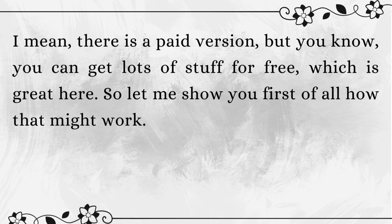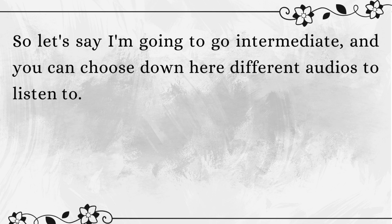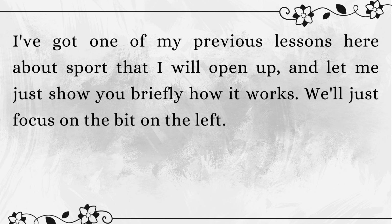So let me show you first of all how that might work. So this is LingQ. Okay, I'm not going to explain how it works, you can find that out once you sign up for free. But basically, there's a library, you choose your level here. So let's say I'm going to go intermediate, and you can choose down here different audios to listen to. I've got one of my previous lessons here about sport that I will open up, and let me just show you briefly how it works. We'll just focus on the bit on the left.